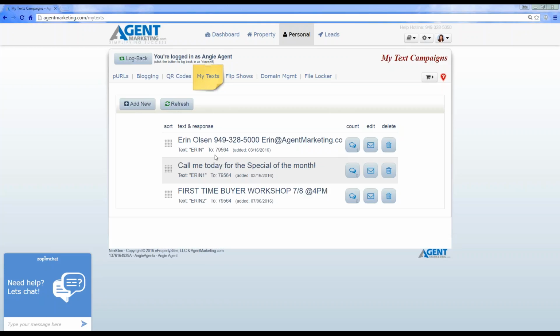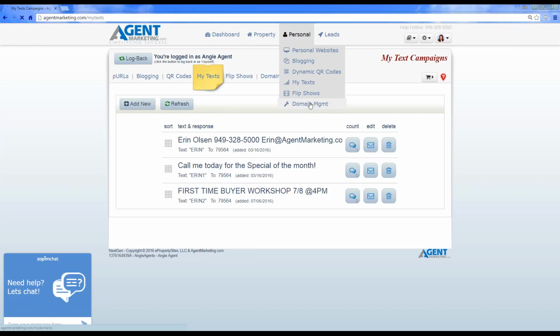So let me see. Can I use a custom URL from GoDaddy? I'm assuming you mean for the squeeze pages. Yes, you can. If you have your own URL, you can do that through the domain management and set it up through there. So that would be something you could do if you want to use a specific domain for a squeeze page.